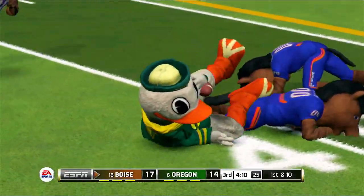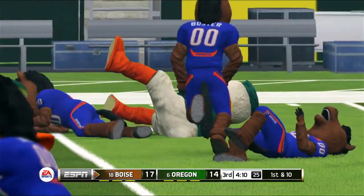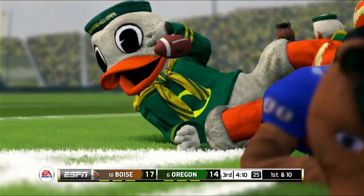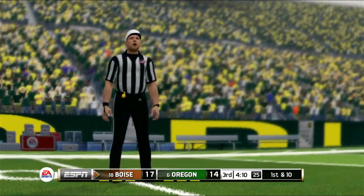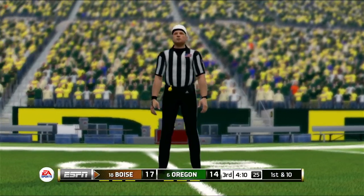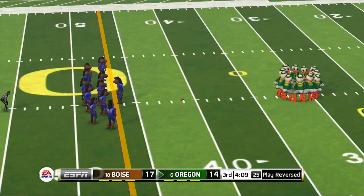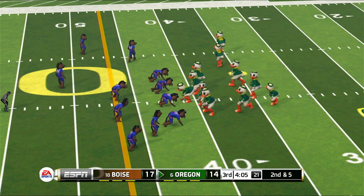They called it a fumble on the field, and they need indisputable video evidence to overturn this call. After review of the play, the ruling on the field is reversed. So after some discussion, the call on the field is reversed. From their own 41-yard line, second down.